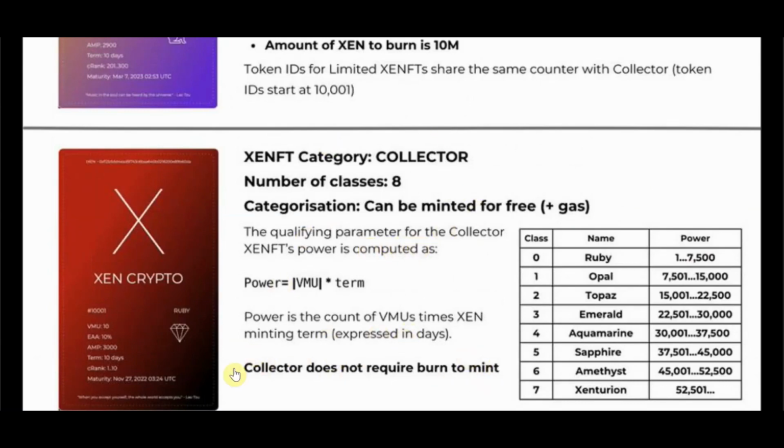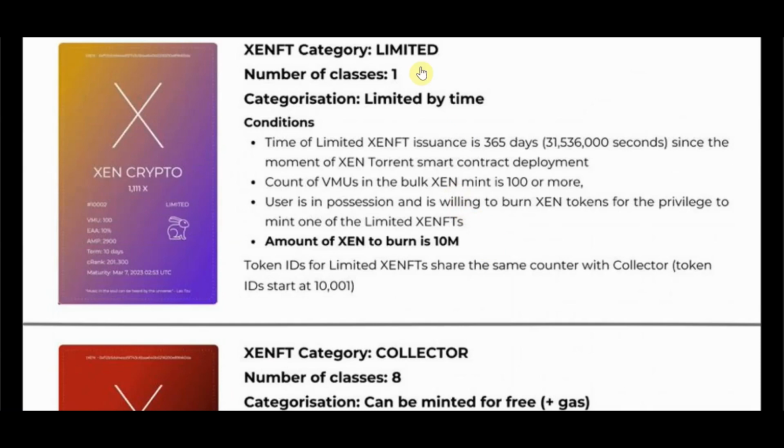And here's the big key. It does not require a burn to mint these. That's the big difference. Now, this next up category is limited. There's only one class of limited. This is what it is, plain and simple.